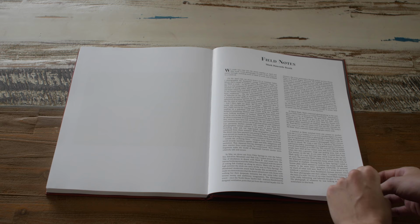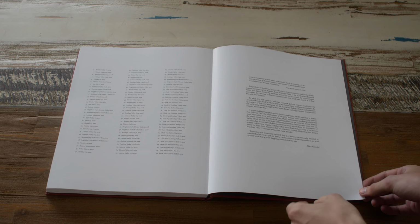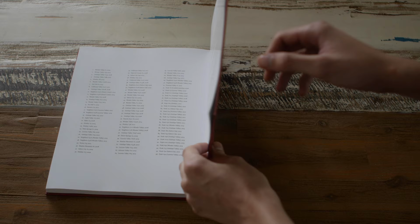And then we have the titles and their location as well, which is a really cool way to index each image. And finally, a little project statement at the back of the book here, just to wrap it all up and give you the project a little more context.